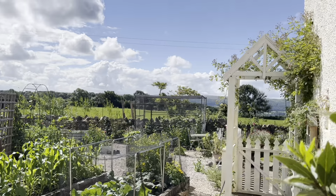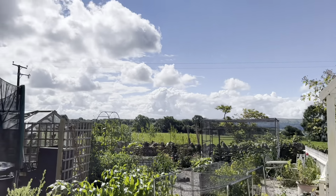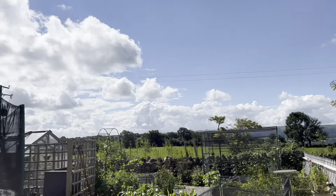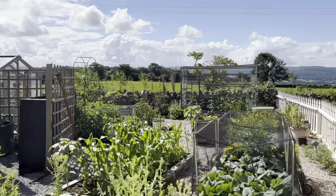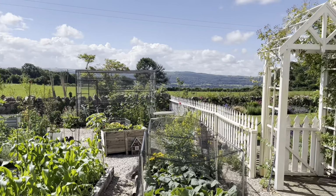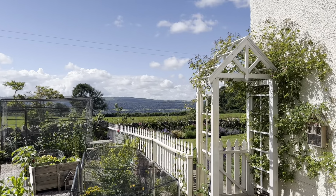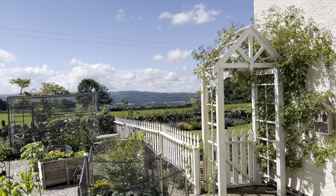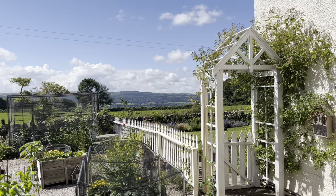I've come out to the garden. It's lovely. It's sunny, but it's cloudy and it's cold. And this kind of summer, I can live with. I can live with this. Yesterday's kind of summer just gets me down.